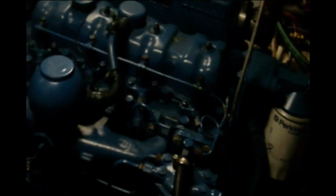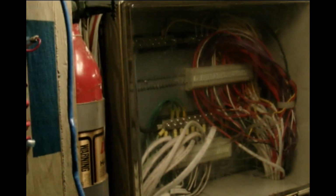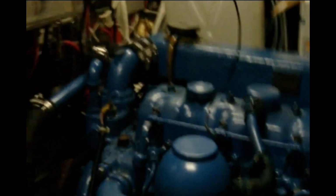This is the Perkins 4154 62 horsepower diesel engine. Back there is a 4 horsepower Kubota. It's a 12 volt generator. And there's lots of wiring in the boat, which is all new, well, 10 years old when I first got the boat. So let's see what we got here.